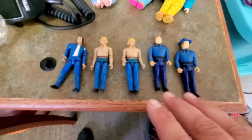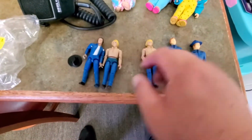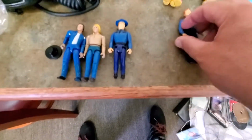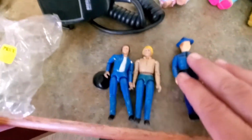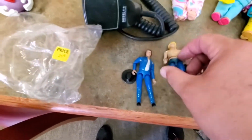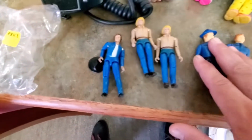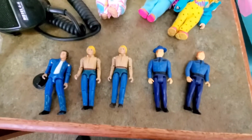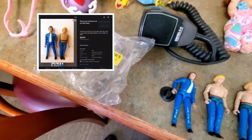If I had a complete set, which I'm missing one other person, so it would be these two plus that guy and one more, would sell for about $200 just for like 4 of these. But I have 2 of these, 2 of him, and 1 of him. Each one of these are selling between $25 and $30 a piece. And I paid 25 cents.